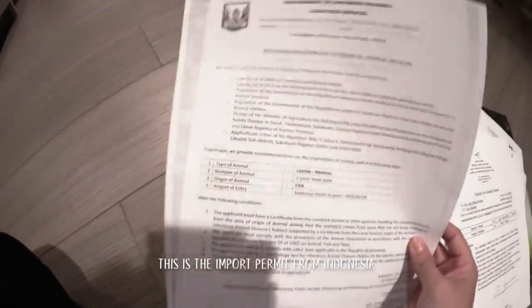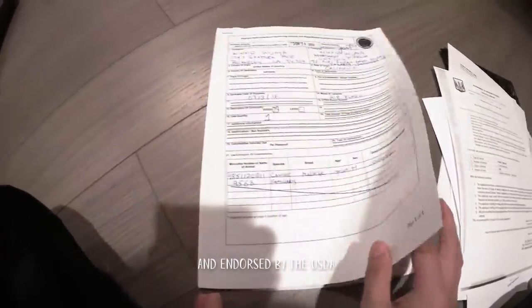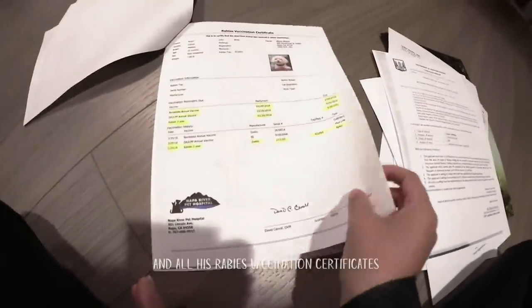This is the import permit from Indonesia. And of course his health certificate that is verified and endorsed by the USDA. I also have his rabies titer result and all of his rabies vaccination certificates.